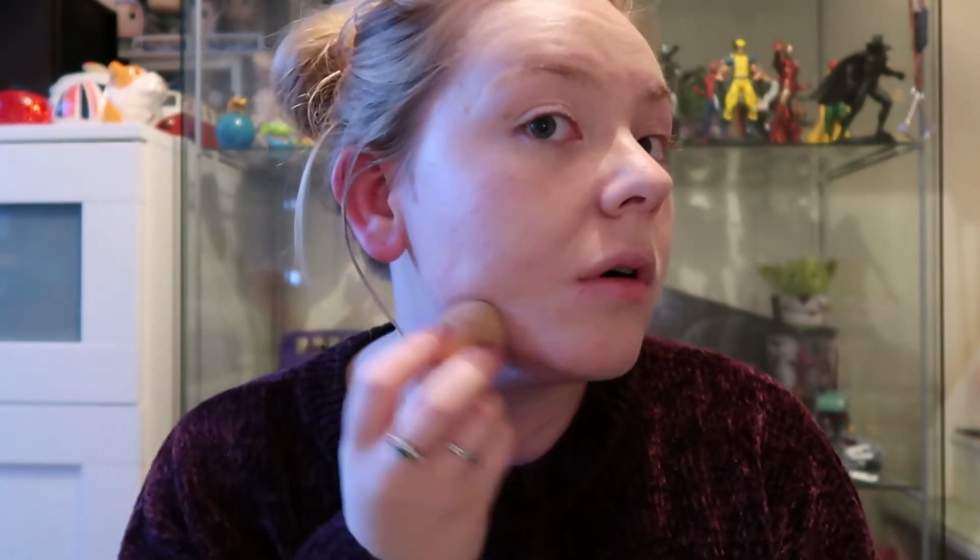I like this foundation because I think it is quite good coverage. I'm not sure if it's medium or high coverage, but I think it gives a good base coverage. Obviously you could put a bit more on if you wanted to. Most of the products I'm using are my everyday makeup. In fact, I think pretty much every single one except for eyeshadow is everyday products.